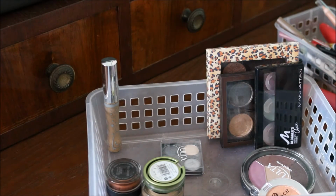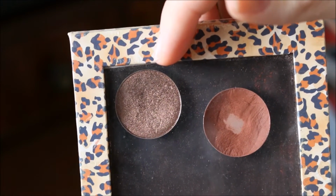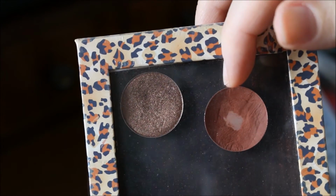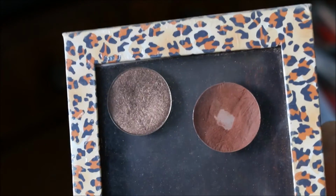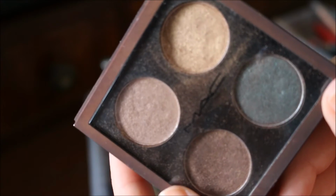Then for eyeshadows, I have my Z palette with the Bronze Amber, something like that, with the Coastal Scents Hot Pot, and my MAC Brown Script eyeshadow. I'm trying to use these two up this year, so that will stay in. As well as my MAC Quad in Bare My Soul. This is very beautiful, but it's not cruelty free, so I'm trying to use that up. Unfortunately, every time I use this, it gets dusty.